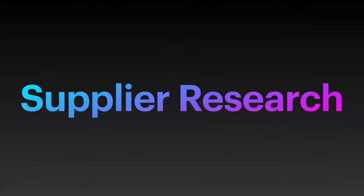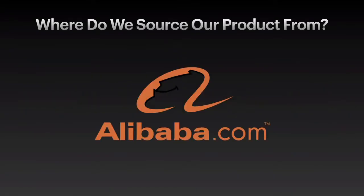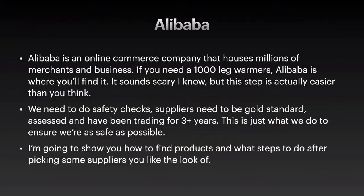Let's talk about supplier research. Where do we source our products from? Very simply, Alibaba.com. Alibaba is an online commerce company that houses millions of merchants and businesses. If you need 1,000 leg warmers, Alibaba is where you'll find it. It sounds scary, I know, but this step is actually easier than you think.